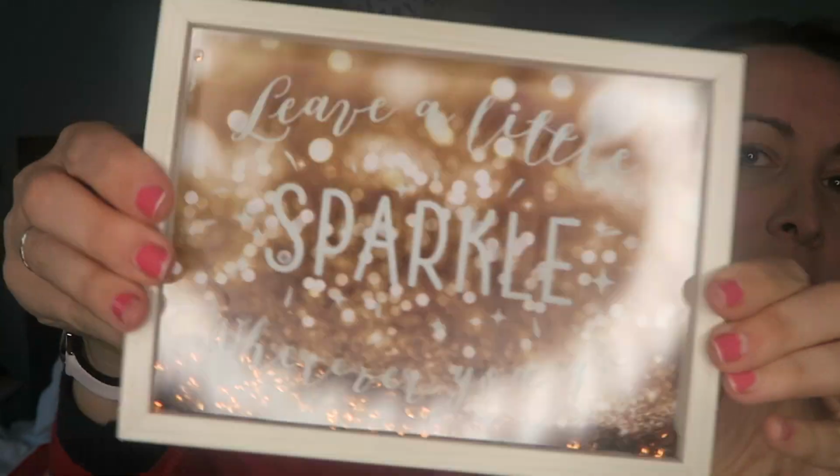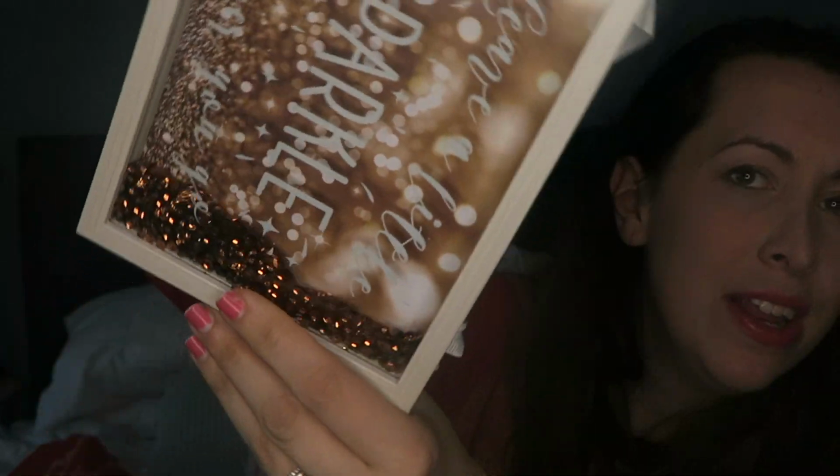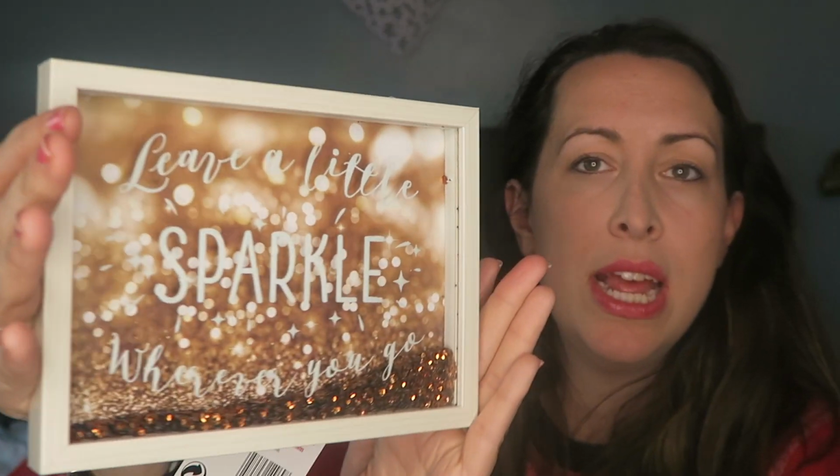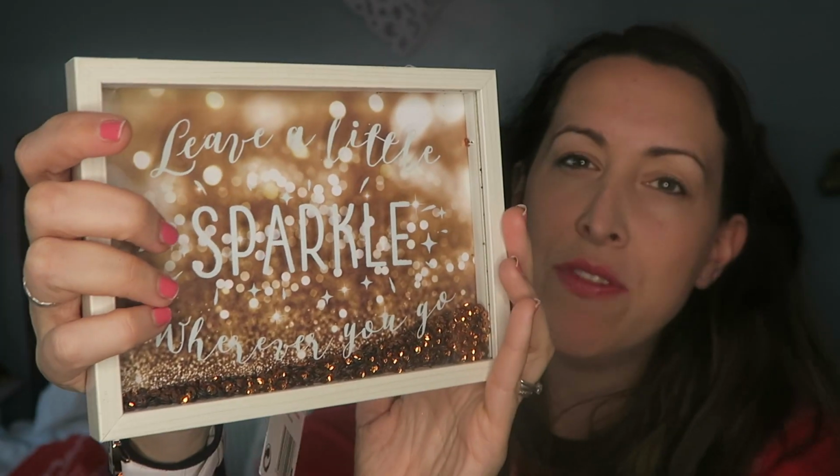This is so sparkly, I love it. It's got all glitter inside. I like to put things along my windowsill. If you've watched any day in the life videos, you'll probably have noticed that we've got love in wooden letters along our windowsill, and they're always there, but I like to put other things around them depending on the season. So this is going to go on our windowsill to make it a little bit more festive and sparkly.